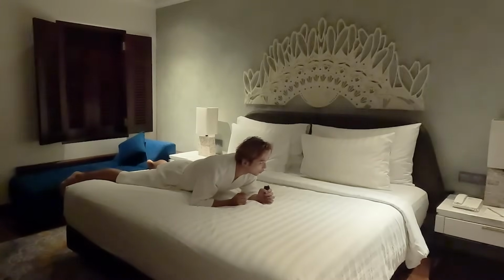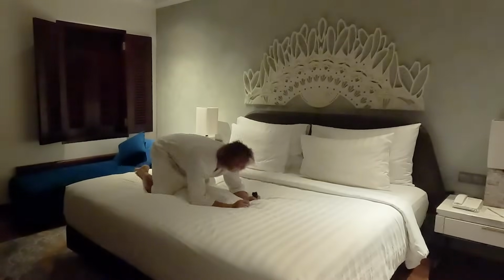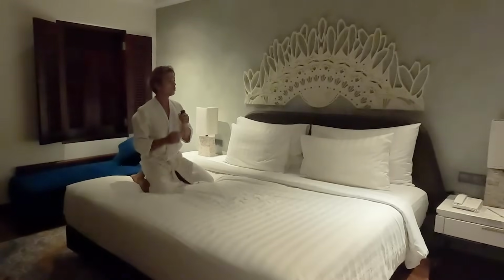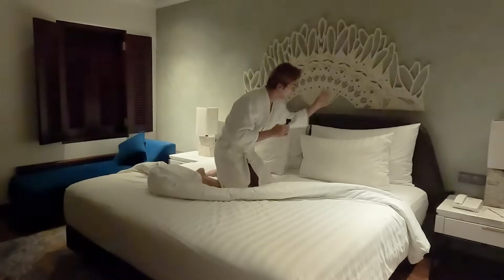When I jump over, I don't really see much dust floating around. Let's see. Very sturdy bed. The pillow won't move that much. And let's check the pillow, the front pillow.